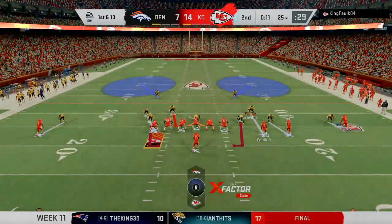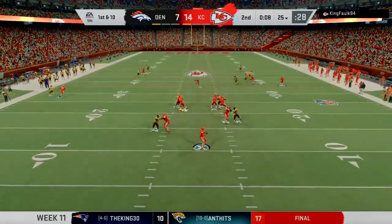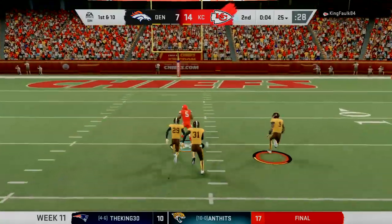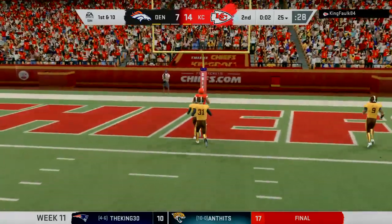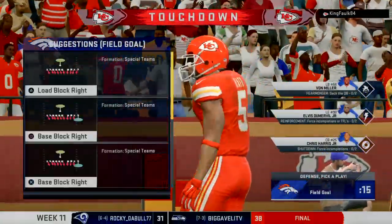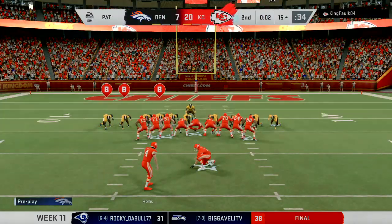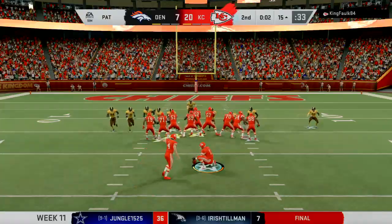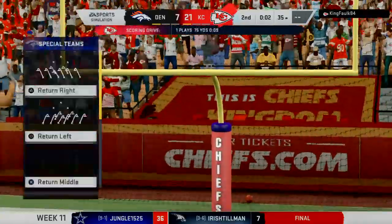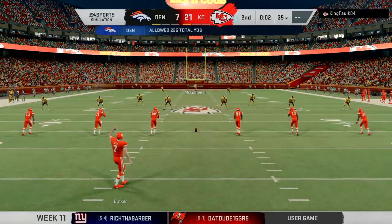Just 11 seconds to go in the half as they have it 1st and 10. They go back to the air here after the INT on the last drive. It's caught inside the 25. And he takes this into the end zone for a Chiefs touchdown. A big play there in the final seconds of the first half. And the Chiefs strike quickly here for 6 points. Extra point splits the uprights, and it's now 21-7.